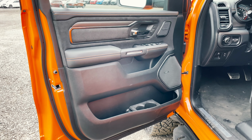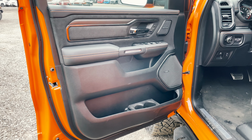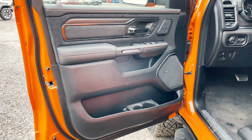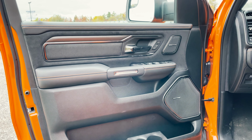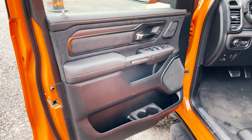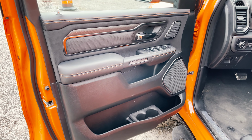Heading over to the front of the TRX, the door panel looks exactly the same. You've got your nice orange stitching, you've got your suede around your door handles and everything. You've got more of that carbon fiber trim, and then you've got space on the actual door panel at the bottom and in the middle, of course. And then you've got your 2 Harman Kardon speakers in the front, and then your traditional window controls, your power folding mirror controls, and your memory seating for the driver's side.